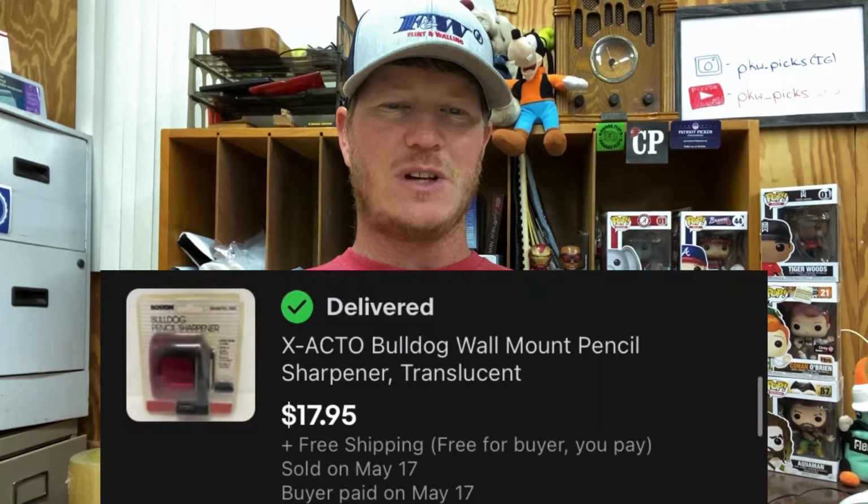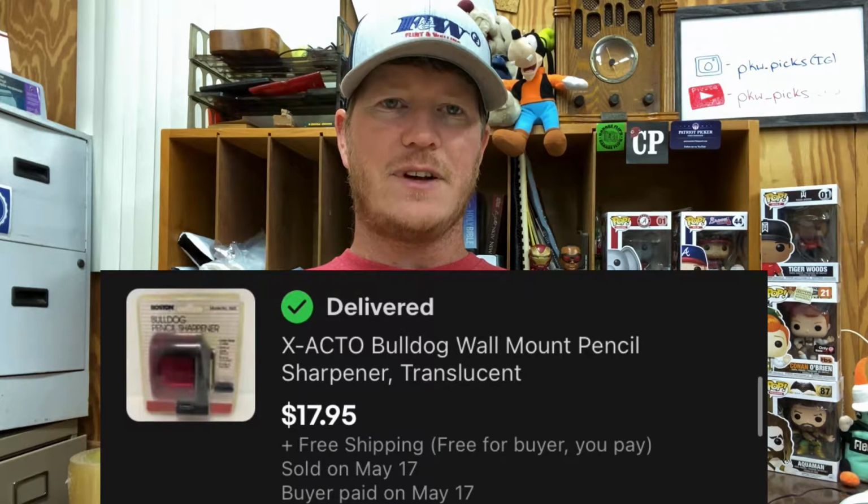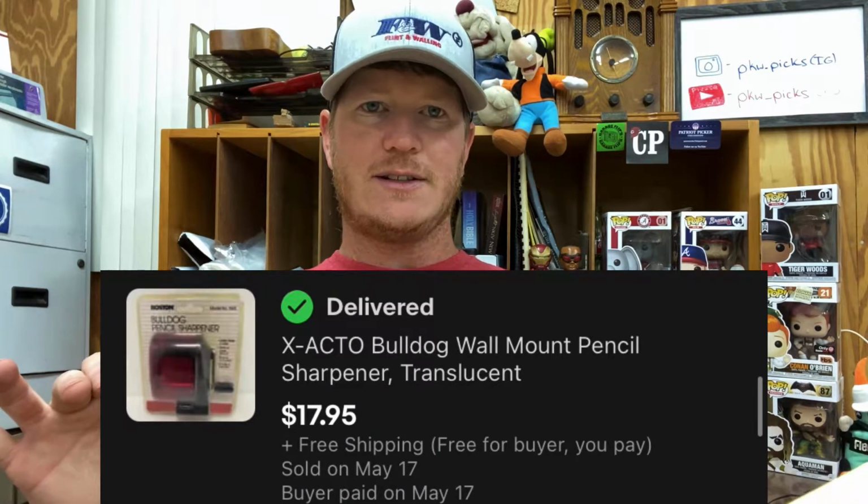This is a cool item I used to use back in the day. This is a wall-mounted pencil sharpener. I used these back when I was in elementary school, and this sold for $17.95. I had no idea that these were still selling, or if there was even a market for them.